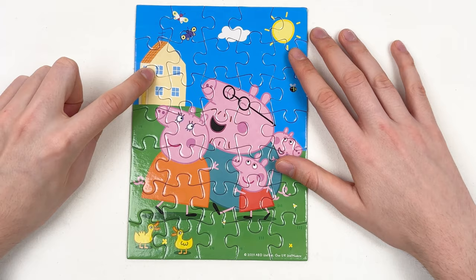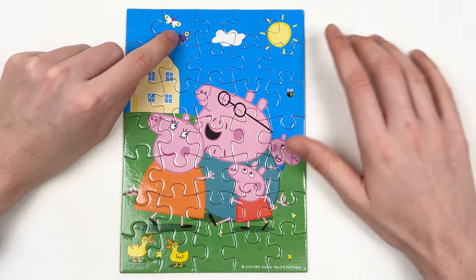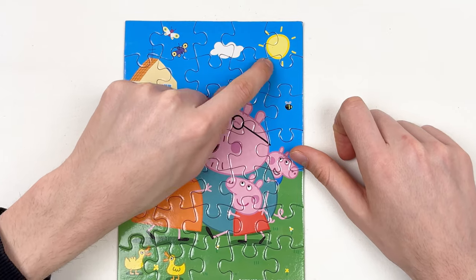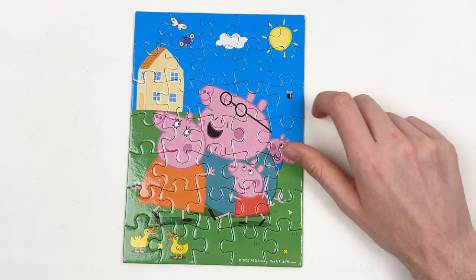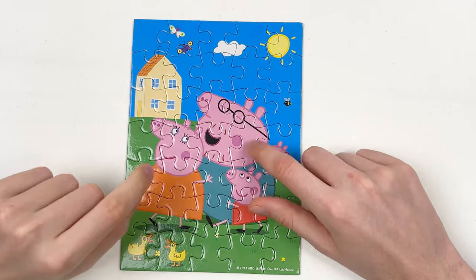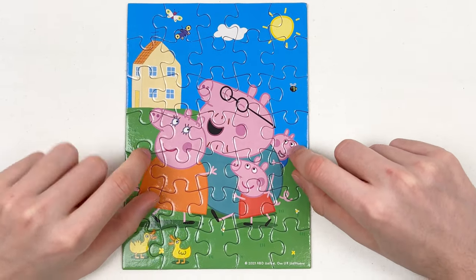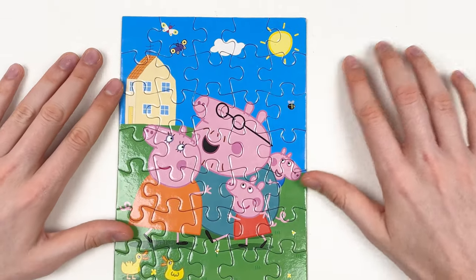We can see the house, we can see the butterflies, we can see the bee, we can see the cloud, we can see the sun, we can see the Papa Pig, we can see the Mama Pig, we can see the Peppa Pig, and we can see the Sun Pig. Great, we've completed this puzzle.